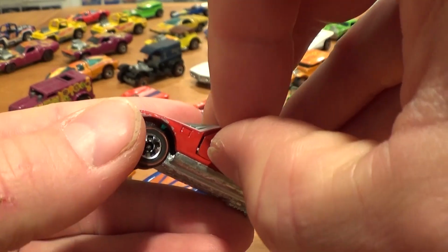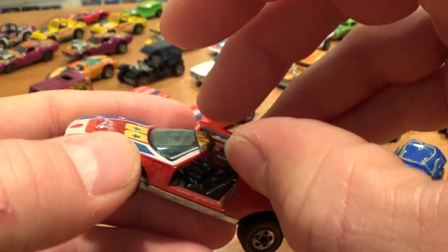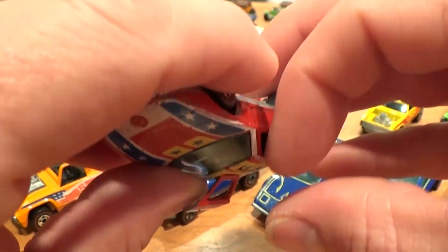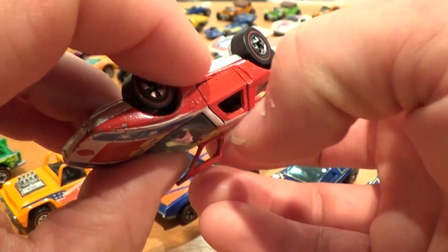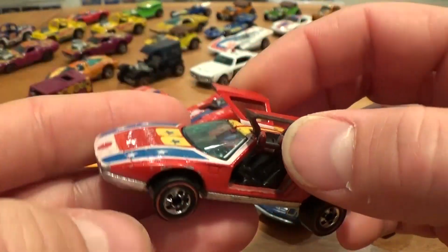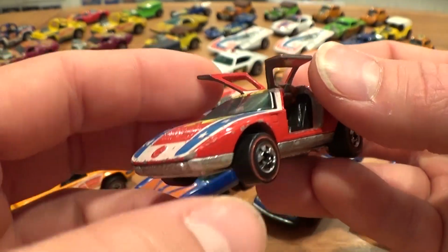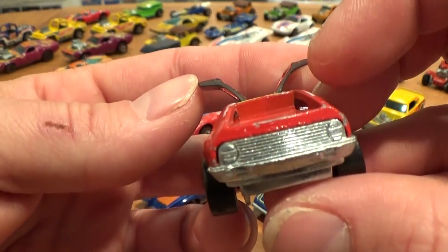It has gull wing doors. Let's see if we can get those open, which is really cool. Another fragile feature for the Hot Wheels, and often found broken off on the played with versions. Looks really cool with the doors open.